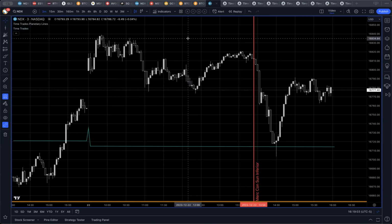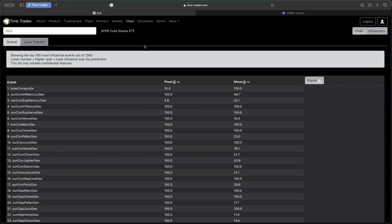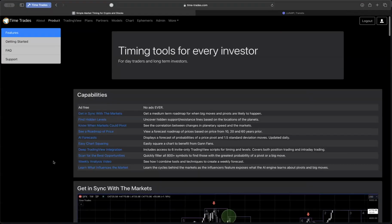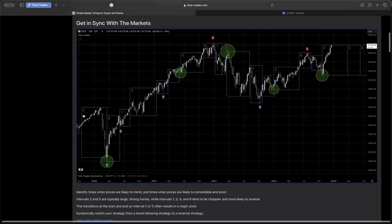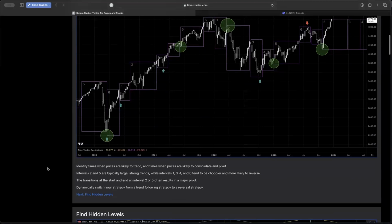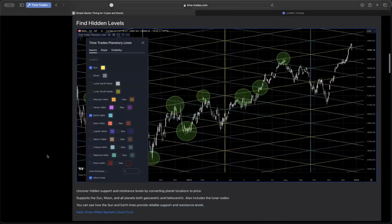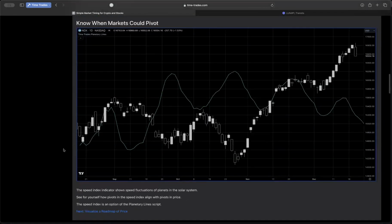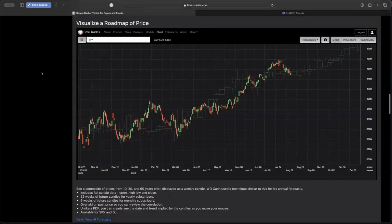And also wanted to mention on the website, I did update the product page a little bit. So this is a little bit better, easier to read. If you're a new user, brand new to TimeTrades, you can get a good sense of what TimeTrades is about just by scanning this page. So that's an improvement there.